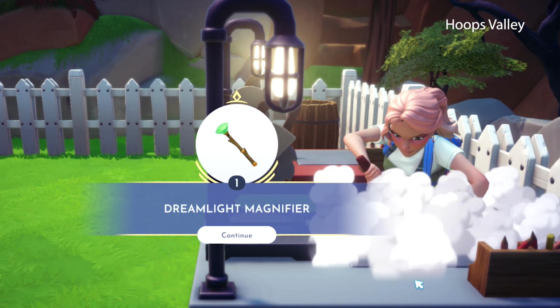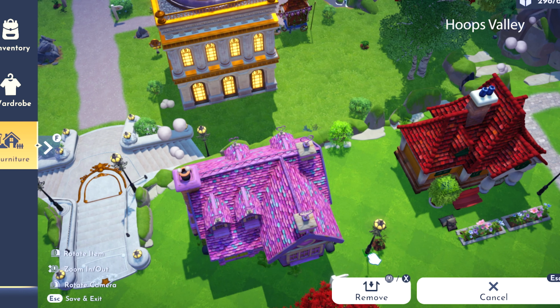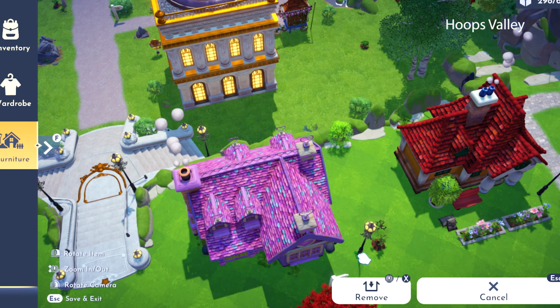Finished. Oh, I have an idea. We'll move Mickey's house a little over here. Everything has to move over here. Oh, I forgot where the bench was. I think right here in front of the house. Okay, there we go. Now I think it's looking nicer.